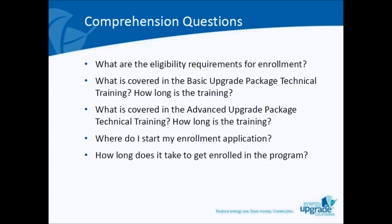How long does it take to get enrolled in the program? That really depends on the size of your company, on the number of employees, and how quickly you can get documentation to us for review. There is quite a bit of information that you have to submit as a contractor trying to enroll, but Contractor Services is available to take your questions. They are pretty responsive. They do experience some high volume around lunchtime, but typically contractors can get questions answered rather quickly.